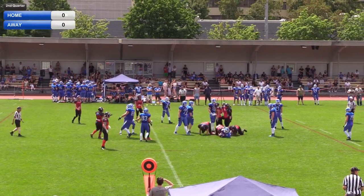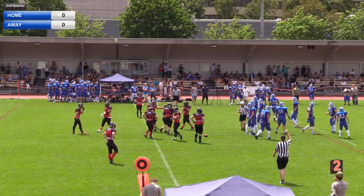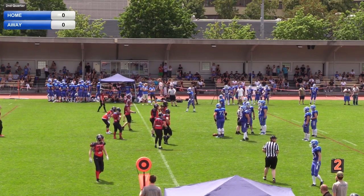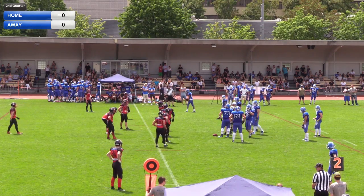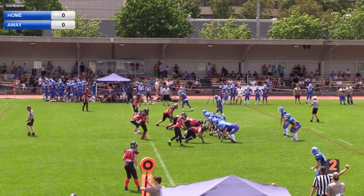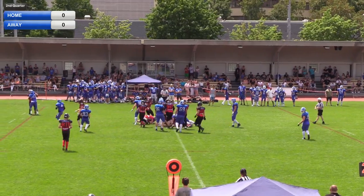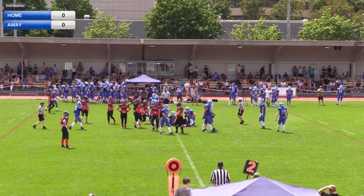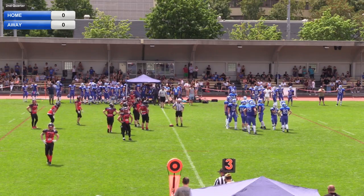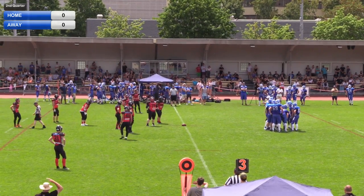Another handoff to number 24. Run through the middle. It's good for a good 5 yards, which means second and 5. Once again, handoff to number 24, runs through the middle. Lines pushing against each other to get the last couple of inches. So it was good for another 4 yards, which means third and one for the Zurich Renegades.